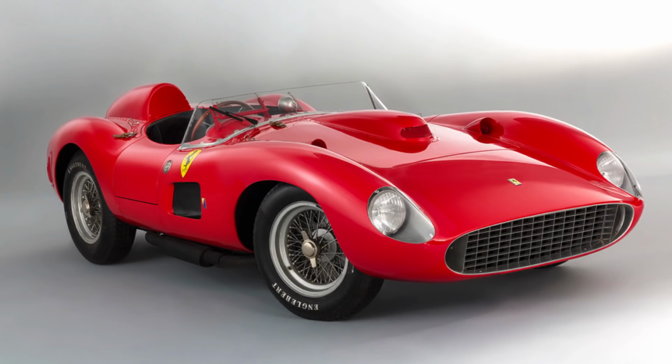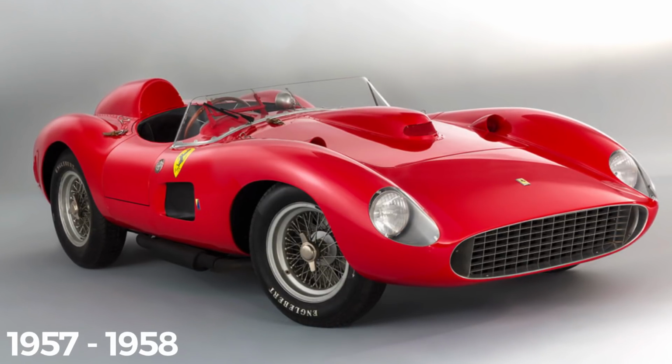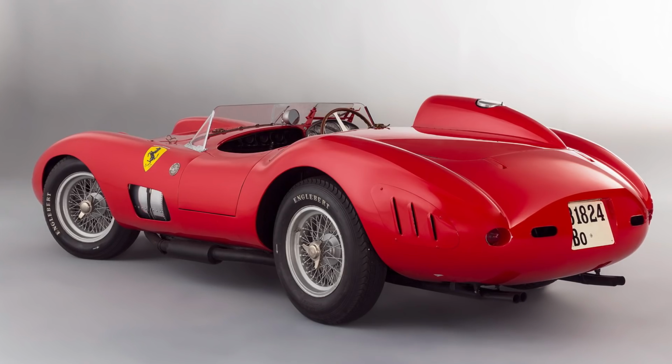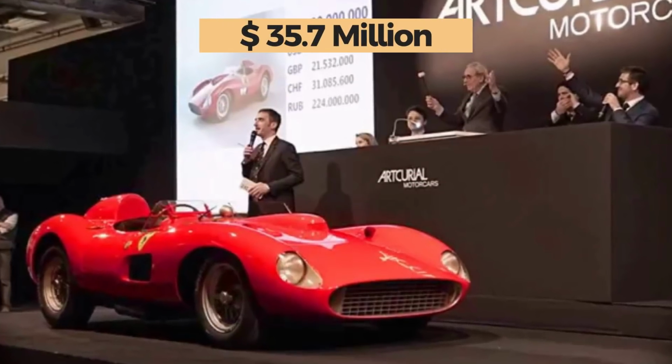Alfa Romeo was worried about Ferrari outmatching them when it comes to sports cars, and they had reason to be, because the next car on our list was, and still is, a fairly impressive vehicle. The Ferrari 335S Spider Scaglietti was produced between 1957 and 1958, with only 4 cars produced in total. That rarity is a huge part of why one of the remaining cars was able to sell at auction for a whopping $35.7 million.